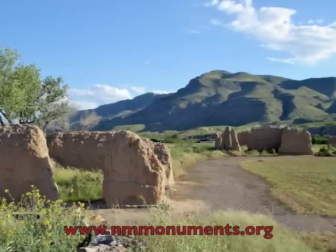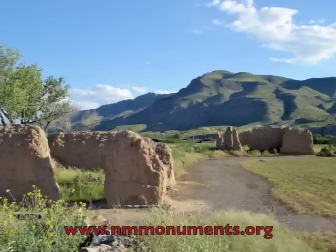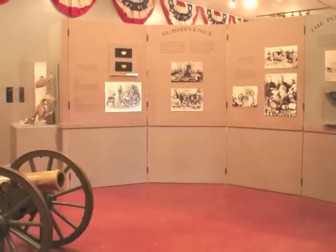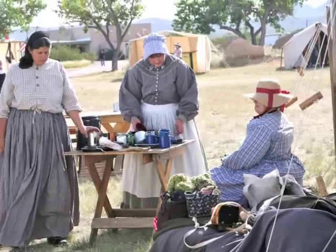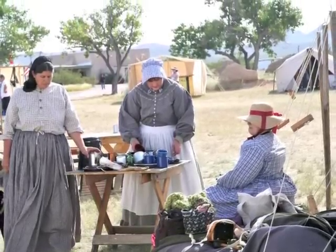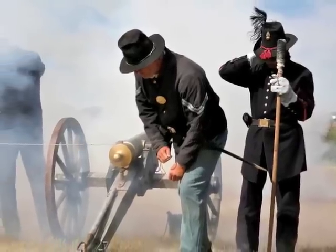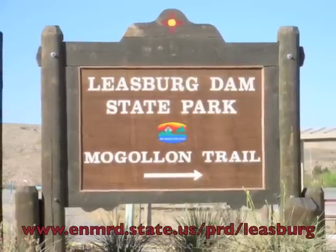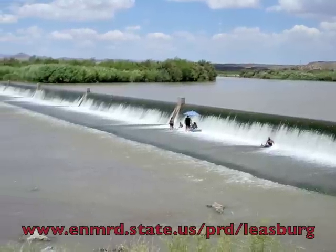Not only can you walk the parade ground past the remaining adobe walls of the fort, but you can learn its history in its museum and interpretation center. Time your visit to mid-September, and you can take part in Frontier Days, a reenactment of life at the fort in the late 1800s.